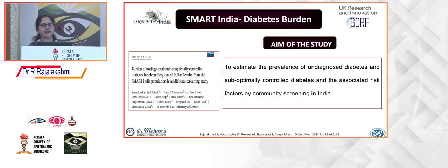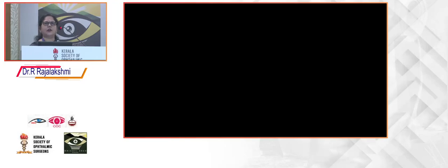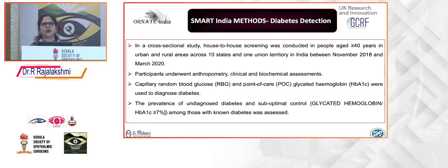So I can skip this slide and move on to my topic: the burden of undiagnosed diabetes and suboptimally controlled diabetes and the associated risk factors. In the Smart India study, it was conducted in people above the age of 40. A one-touch glucometer was used, and if they had diabetes, the blood values were noted. Many of you may have people at home with diabetes who have a one-touch glucometer at home. A new thing which was used was HbA1c, or glycated hemoglobin, which is done by blood test from a venous sample.